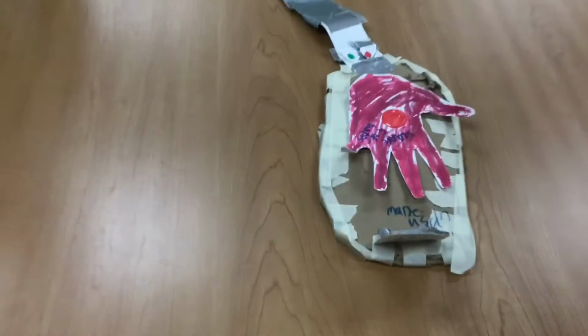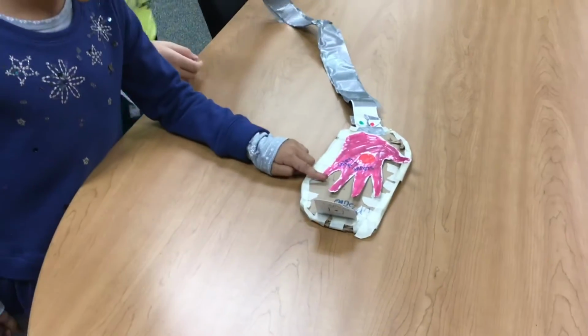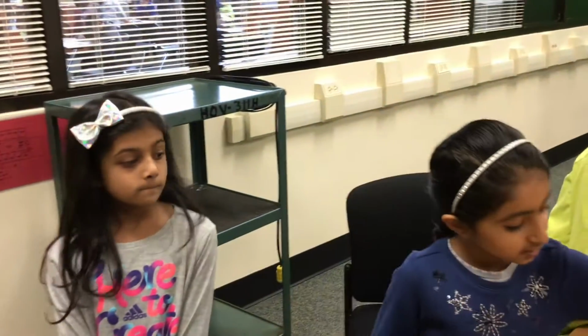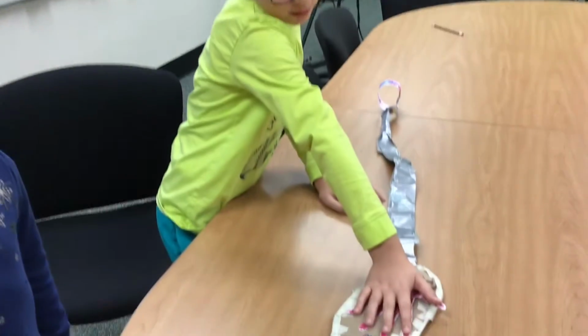Very cool. And this is the scanner. And then you pull on it with your hand. Show me that, Amadeus, how you pull with your hand. That's the handle. Excellent. And the cool part is it even has a hand scanner, so if it doesn't recognize your hand, then it doesn't work. So it doesn't work on my hand. Oh. It works on Amadeus's.